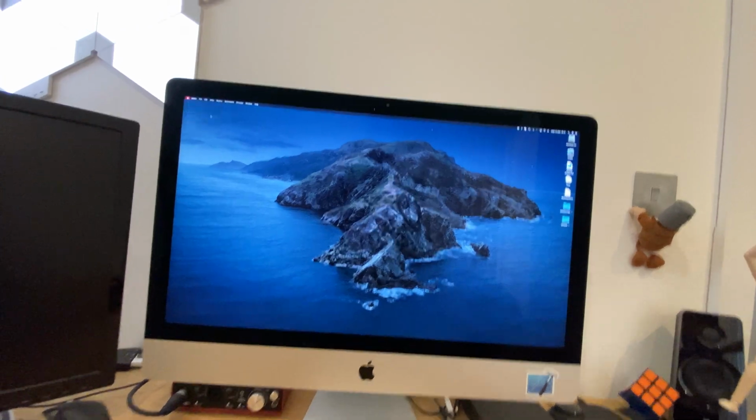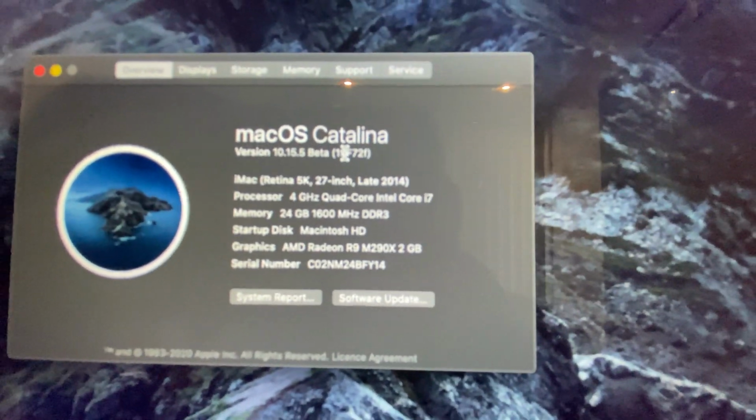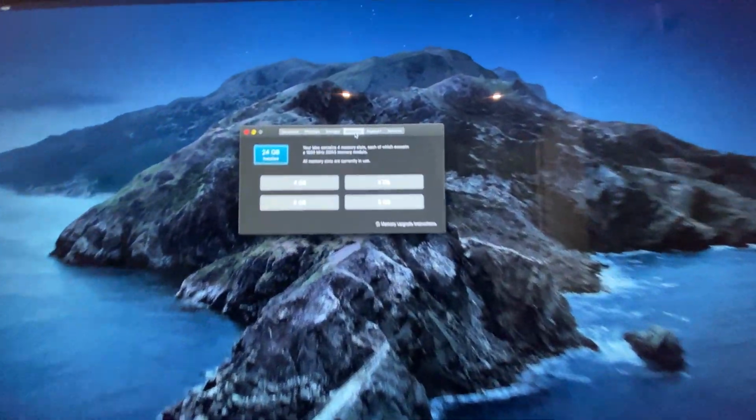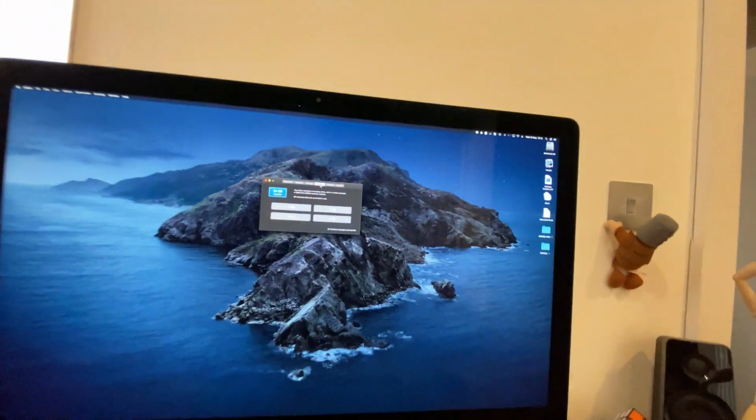Moment of truth about this Mac. Let's have a look. There we go. 24 gigabytes, 1600 megahertz DDR3 memory. Just click on the memory thing, there you go. You can see you've got 2 4 gig and 2 8 gig slots. So that is the memory upgrade.